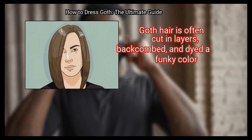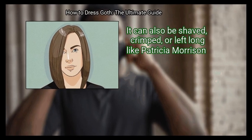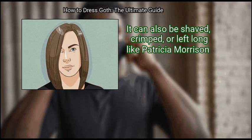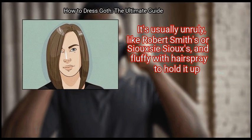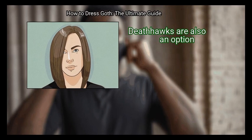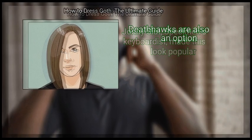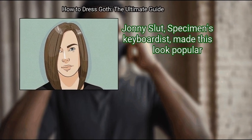Goth hair is often cut in layers, back-combed, and dyed a funky color. It can also be shaved, crimped, or left long like Patricia Morrison. It's usually unruly, like Robert Smith's or Siouxsie Sioux's, and fluffy with hairspray to hold it up. Deathhawks are also an option. Johnny Slut, Specimen's keyboardist, made this look popular.